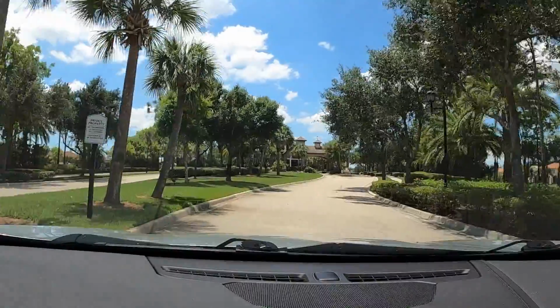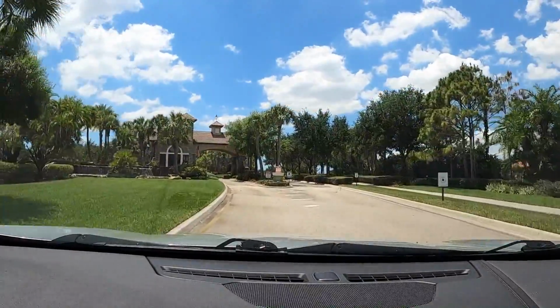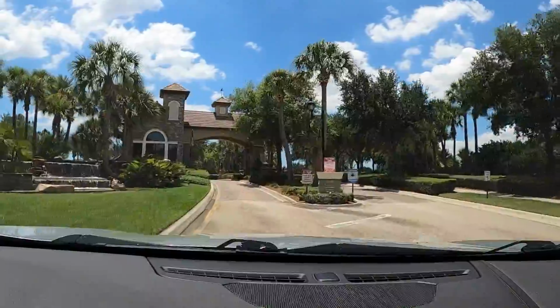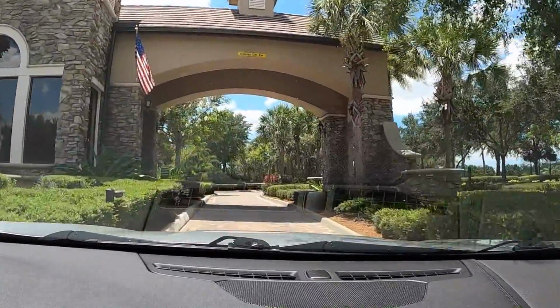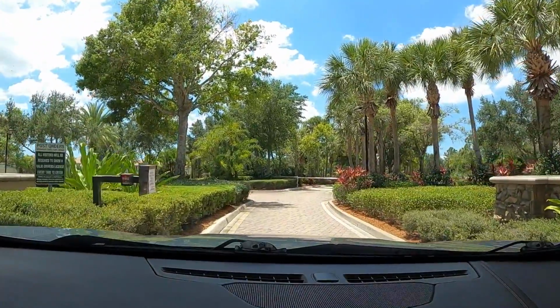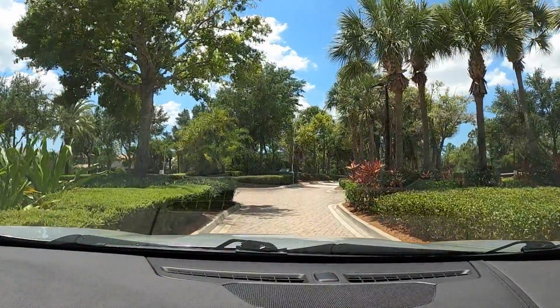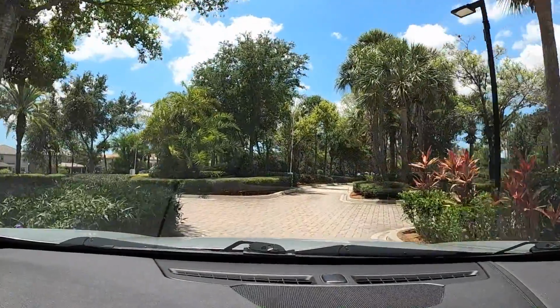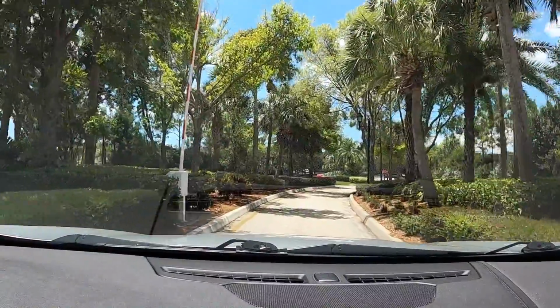Welcome to the gorgeous Botanica Lakes community in Fort Myers, Florida. This community offers a lot of amenities, including a security guard at the entrance, resort-style pool, splash pad for kids, a kids' playground, and a gorgeous clubhouse with a fitness center, four tennis courts, one basketball court, bike and jog path, and a barbecue picnic area.